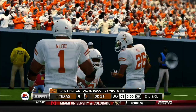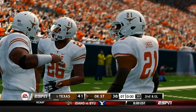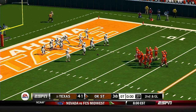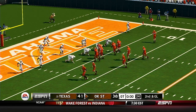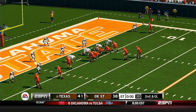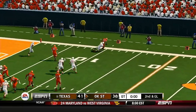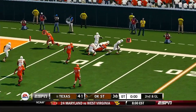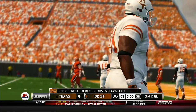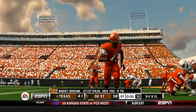And he throws it away. That brings up a second and goal. Ball on the four. They come out in an empty backfield. Ready! Green 19! Fires it out. And he's taken down at the eight. Paul tackles him for a loss at the 8-yard line. That makes it third and goal.